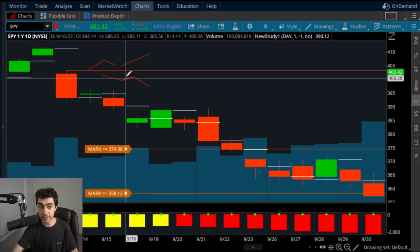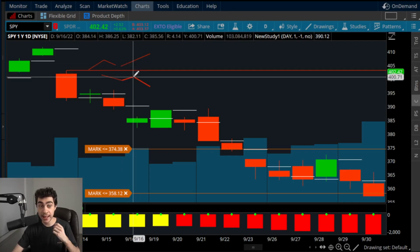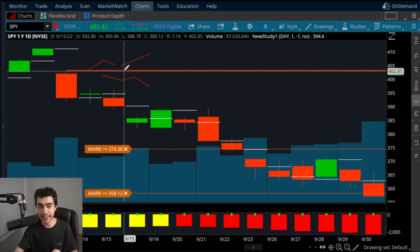Simple confirmations, man. Calls right here on the pullback if it's forming bullish confirmations, and then puts right here on the pop back at that lower high if it's forming resistance, a roof. Simple stuff. Wait for the confirmations. That's how you absolutely crush it heading into tomorrow.